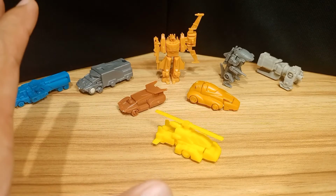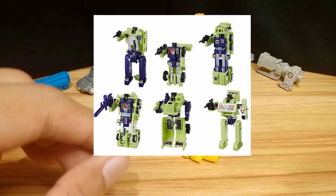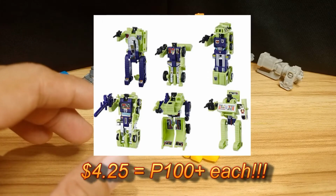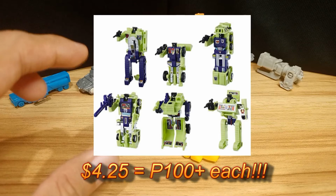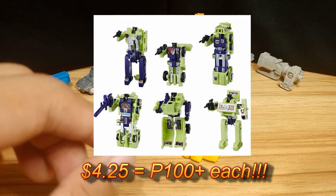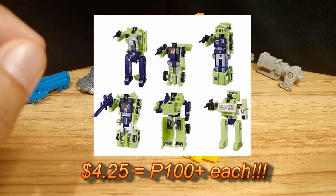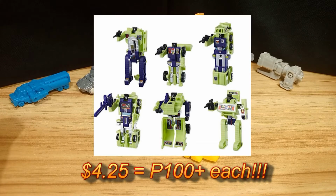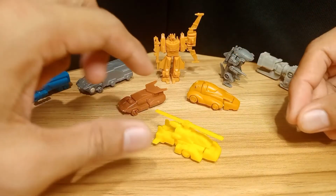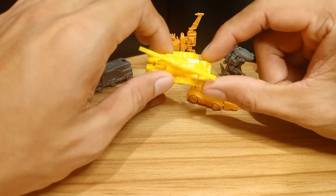If I'm not mistaken, meron akong Constructicon na binabalak bilhin noon, and it's worth $4.25. Nung nakita ko yung original price niya, so kinalculate ko siya. So that would be around 100 plus, and mahirap yon ipunin para sa isang typical na estudyante nung 90s. So let's start. Ang first toy na ipepresent ko for this week is this one.